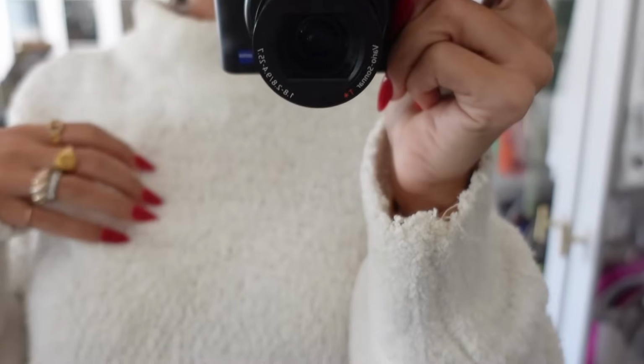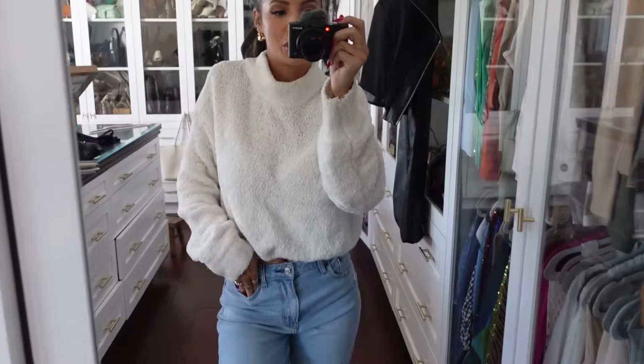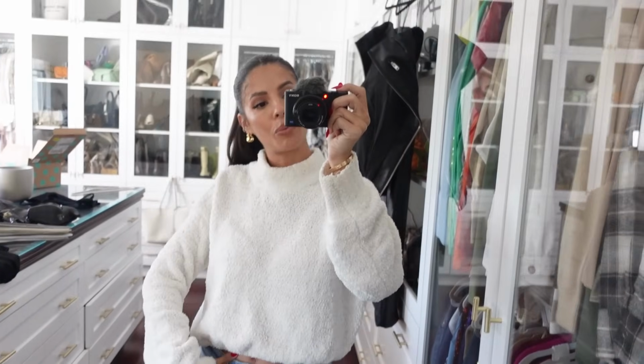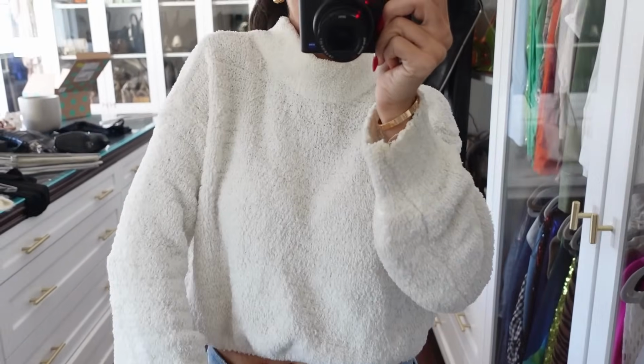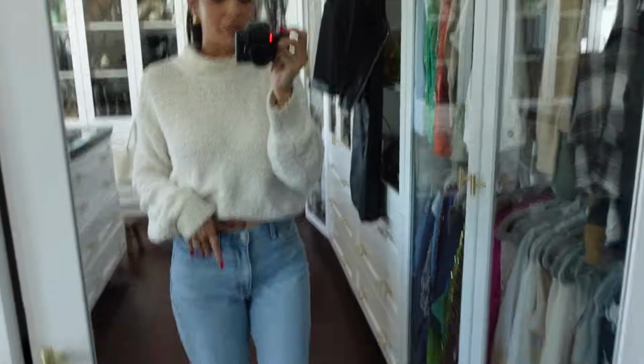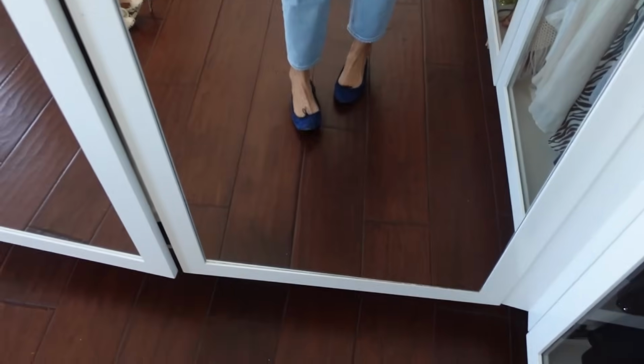Okay, next I got the perfect winter sweater. It's this fuzzy material. It's so cozy. It's by the brand Super Down, which is also sold at Revolve, and I just absolutely love the fit of this. I could see me wearing this all throughout winter. Such a cute little sweater. Originally $64, got it for $21.99, size medium, and I think this might be my favorite piece besides the little ballet flats, which just look so stinking cute on.